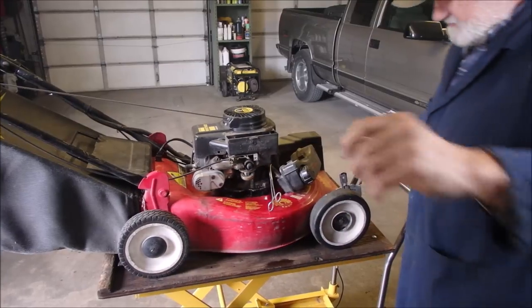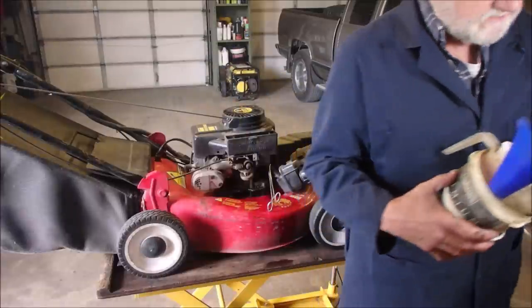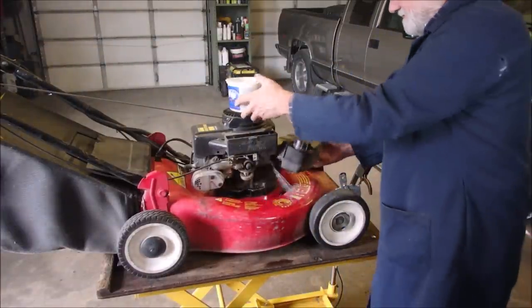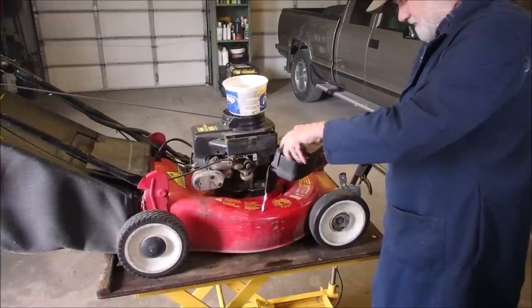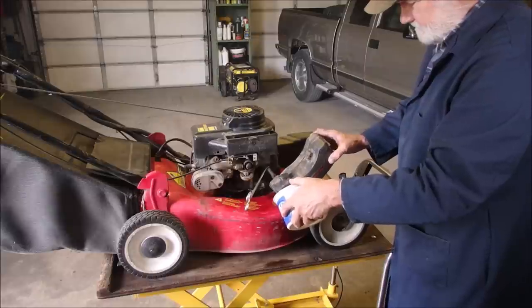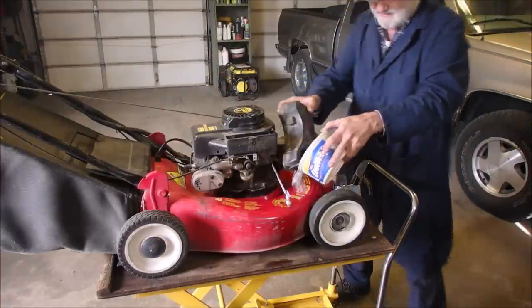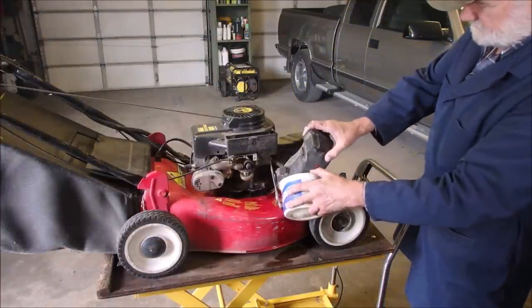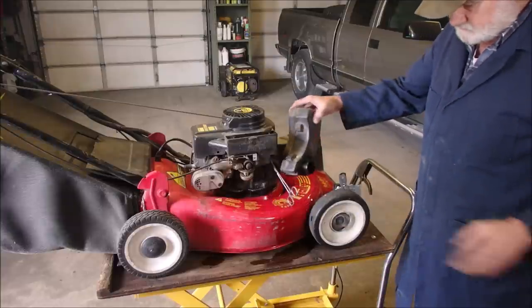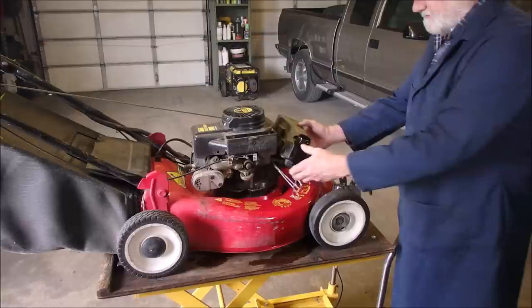All right, now I'm just going to dump the old gas out of this gas tank, excuse me. And we're going to replace it. We'll swish it around. There isn't much in there. Push it around and we'll just pour it out if we can. Oh. Yes, I spilled some fuel. Not much crap in there though. Okay, there we go. Good.